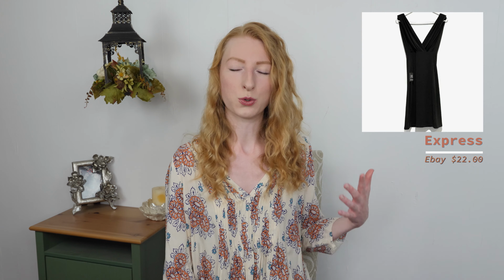I don't think you're ever going to get that much for Express dresses because there are so many of them out there, but if it's a desirable style and you could see somebody wearing it to some sort of cocktail event or party, it might be worth the pickup, especially if it has any tags hanging off of it like this one did.